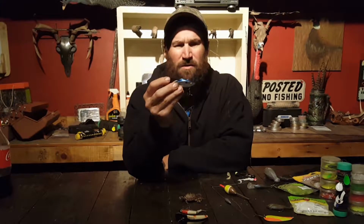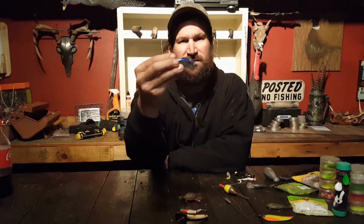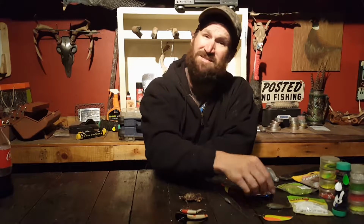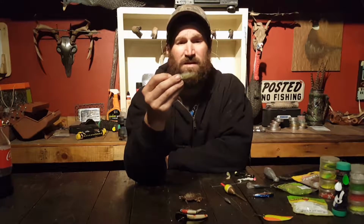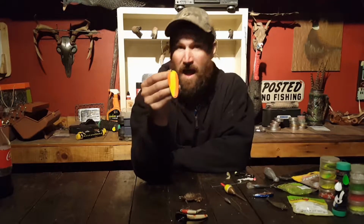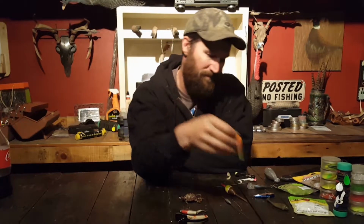Here is a silver with a blue top rattle trap. You can see, rattles definitely call fish in. It's a good lure. Maybe it's that one. Here's a swim bait. Got the thumper tail on it. That's a good lure. How about the old Daredevil or the spoon? Would that be the best lure?